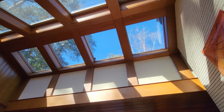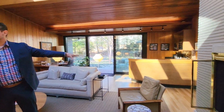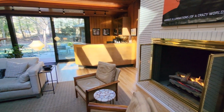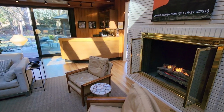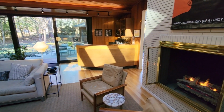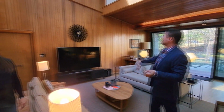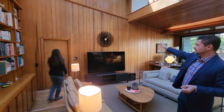You've got the soffits here. Oh, look at the original bar, the original cocktail bar. Gotta have a bar. Completely original for the cocktails, right? So the whole Mad Men feeling. More glass doors going to the back of the house, more of that indoor-outdoor. Absolutely. And it wouldn't be complete without a George Nelson clock.